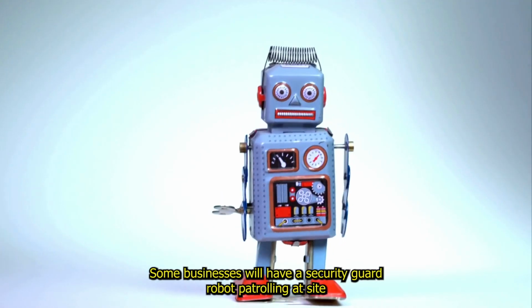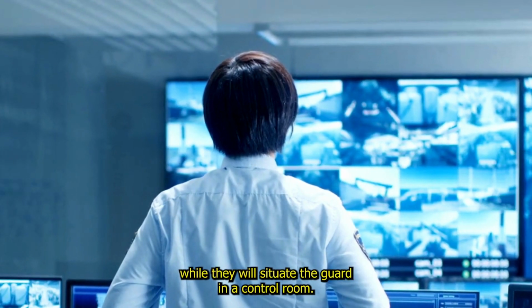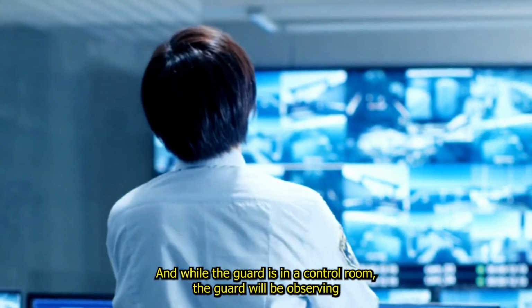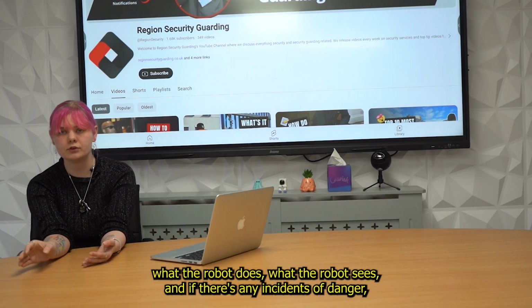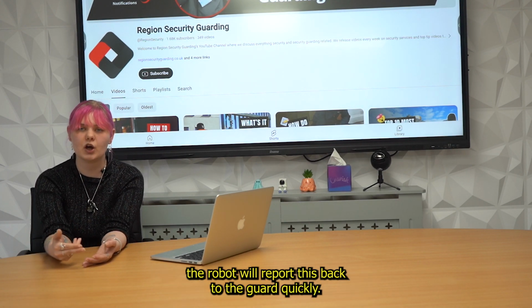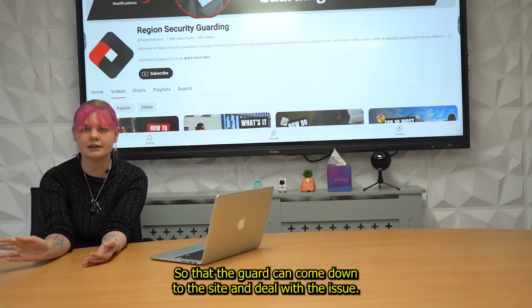Some businesses will have a security guard robot patrolling its site, while they will situate the guard in a control room. And while the guard is in a control room, the guard will be observing what the robot does, what the robot sees, and if there's any incidents of danger, the robot will report this back to the guard quickly so that the guard can come down to the site and deal with the issue.